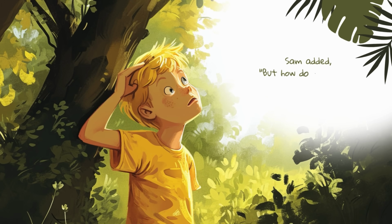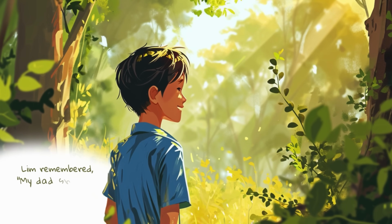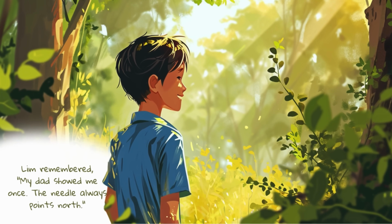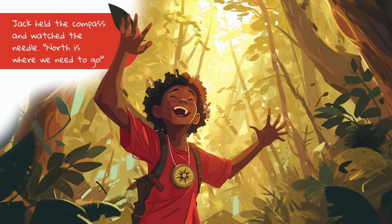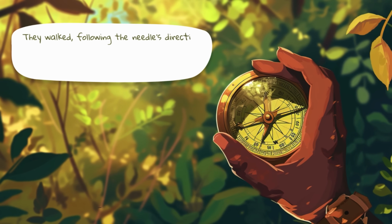Sam added, "But how do we use it?" Liam remembered. "My dad showed me once. The needle always points north." Jack held the compass and watched the needle. "North is where we need to go." They walked, following the needle's direction.